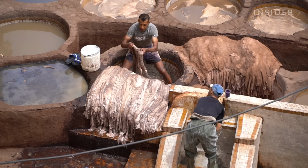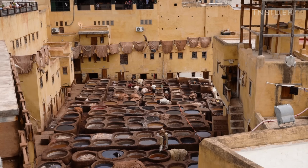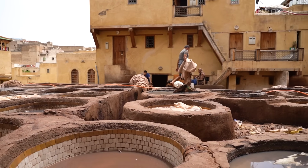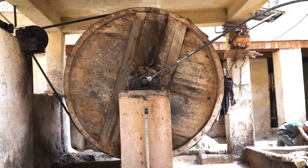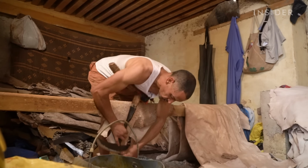At the center of Morocco's ancient city of Fez sits a piece of history. The Chouara leather tannery is the oldest in the world. Amid a multitude of colors and powerful odors, tanners here transform animal hides into leather. And their methods date back to the 11th century. But the work is incredibly time-consuming and labor-intensive.